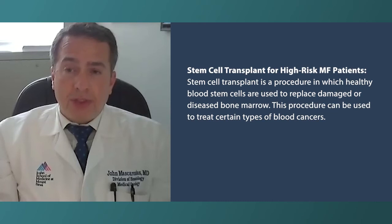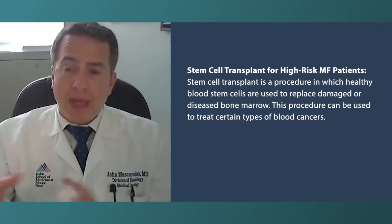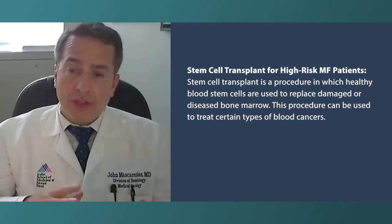What about stem cell transplants? We relegate stem cell transplant for those patients, as mentioned before, that are higher risk, because we think that the potential benefit to risk ratio is in favor of transplant. Transplant is the only modality that offers the potential for cure, but it's also a modality that holds a significant risk of morbidity and mortality associated with it. So it has to really be taken very seriously. It can't be a kind of treatment you would think of as a last resort at the last minute.